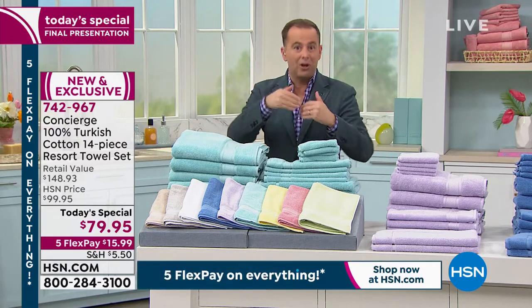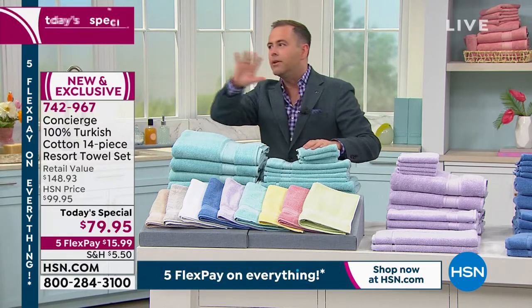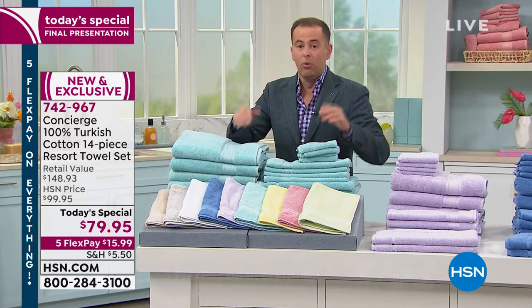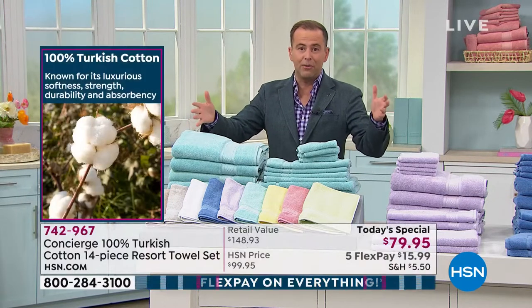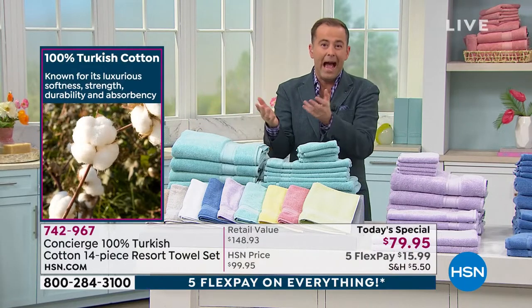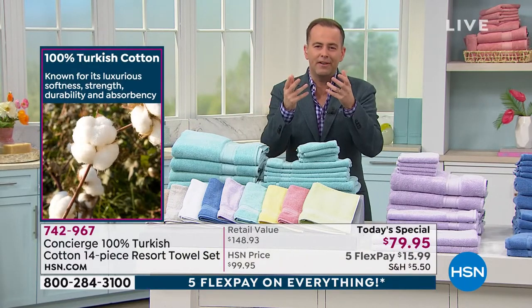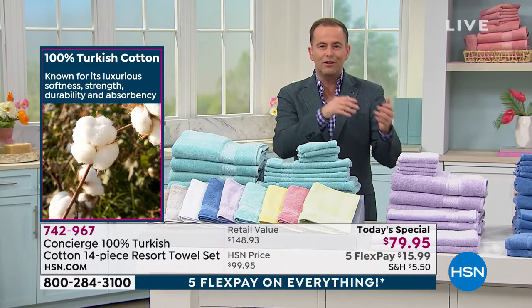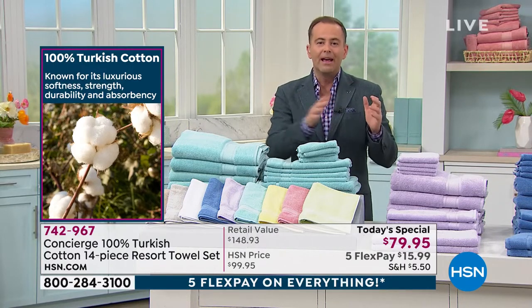We're going to spend some time talking about Turkish, because if you had all the money in the world and you could choose anything, you'd always choose Turkish. This is the first ever towel set we've done which has low twist. What does that mean? It means that it's fluffier. The fibers allow more of the air to flow through. It's softer, more luxurious, more absorbent, more durable. It's the towel set, dare I say, of your dreams.